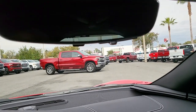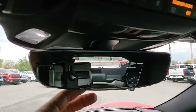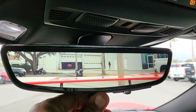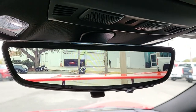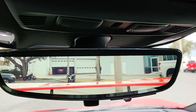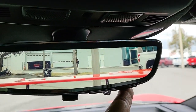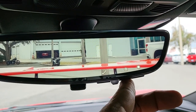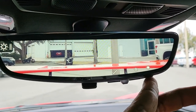So to solve that problem, we have a camera on the roof that I showed you, and you can just flip this mirror into a monitor. So it's a monitor, it's a mirror. When you leave it in monitor mode, not only can you see 100% better than in a normal mirror, you can hit this button here and adjust it. For instance, I can make it darker if it's too bright, or I can make it brighter.